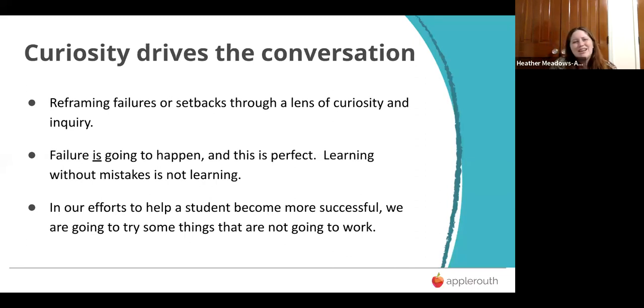Thinking about what's behind it. So failure is going to happen. Everyone fails one way or another. Everyone makes mistakes. Just think about, where do those mistakes come from? It's really, be curious about it. Don't beat yourself up, but just be curious about your own brain, right? And what you're doing there.